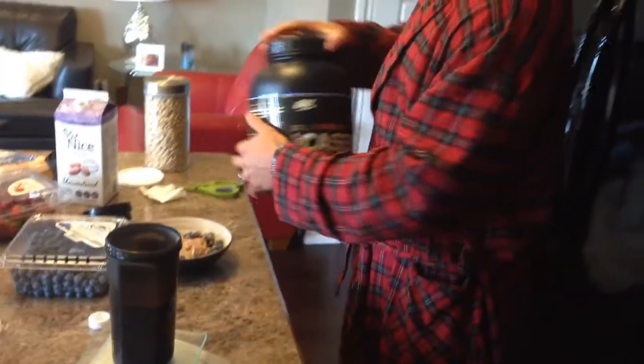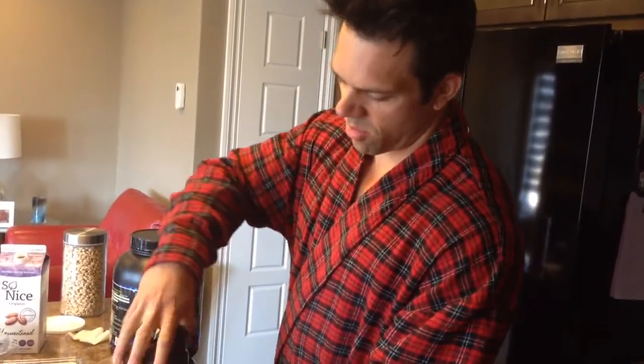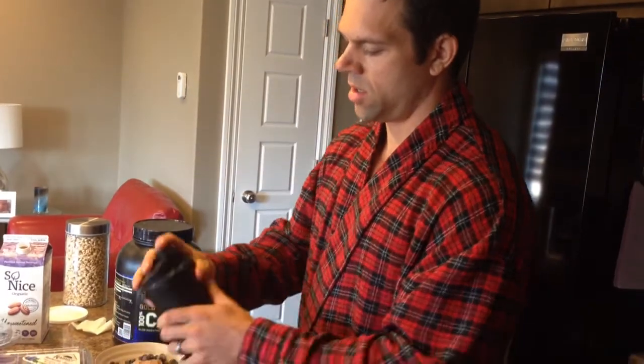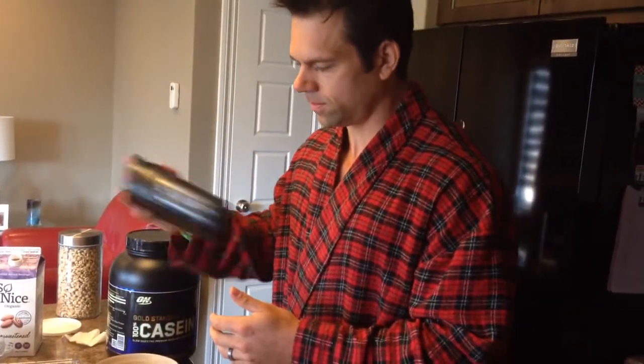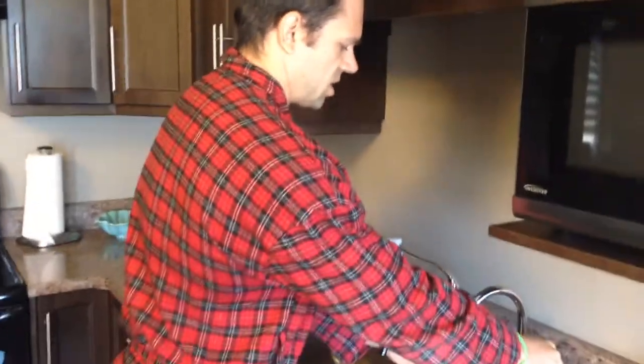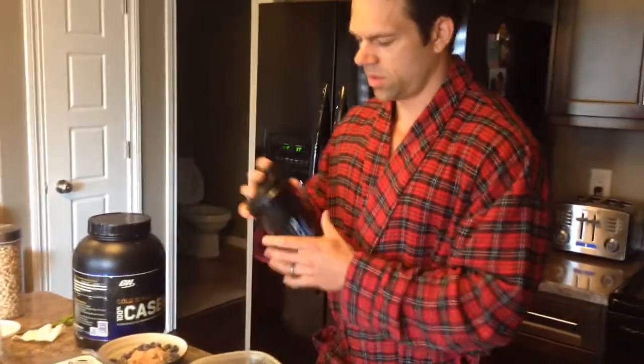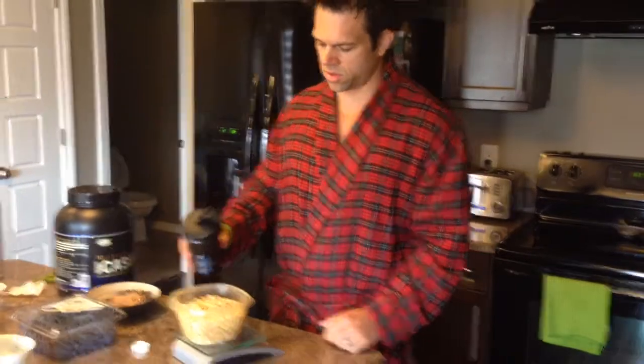Done. Throw the lid on the shaker. Again, make a bit of a mess while you're at it. That's okay. No big deal. Shake that up. Okay, I like to add a little bit more water, just again so I have enough to put on top of my cereal. Okay, so that's all measured out. Pour it on top of my cereal.